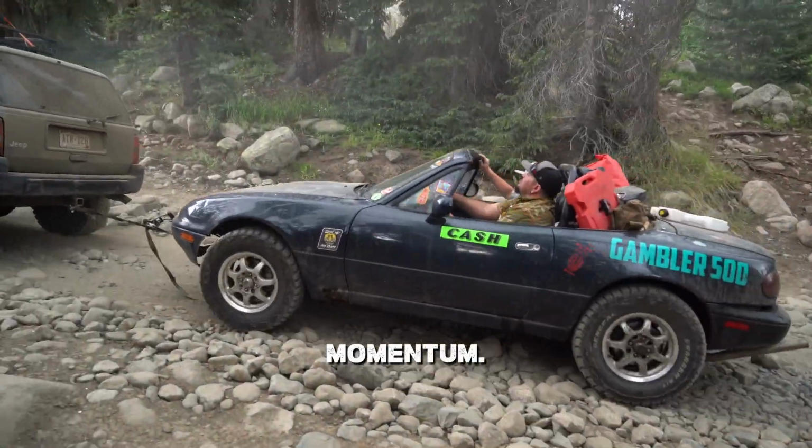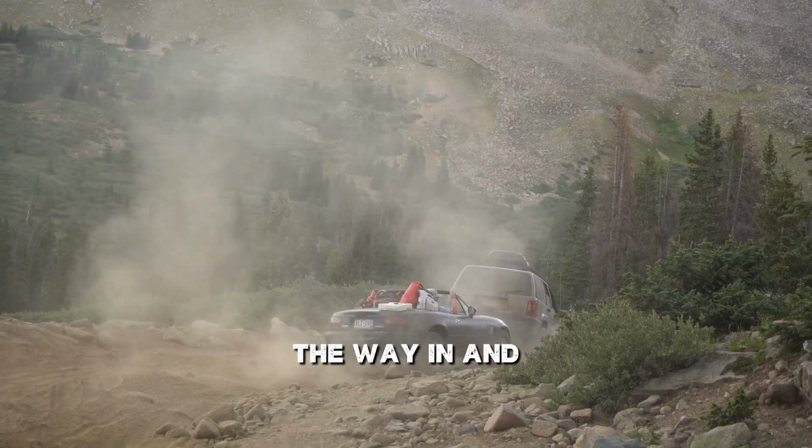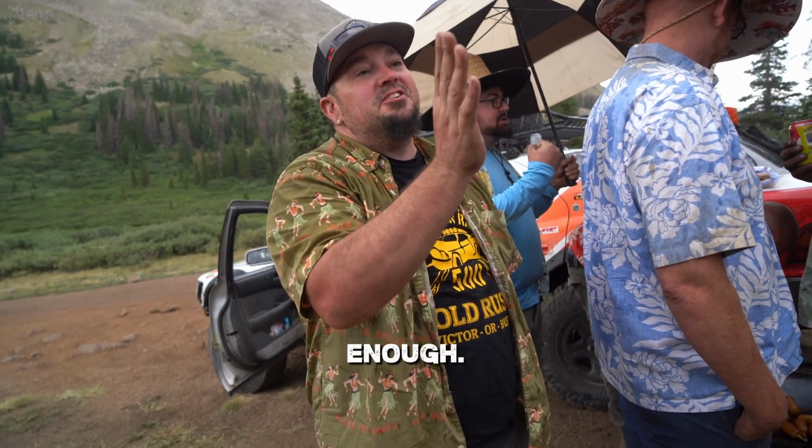Because we just had no momentum. We couldn't get up the fucking hill. I stopped. I geared it all the way down, and she just didn't have enough. She was like, I'm done.